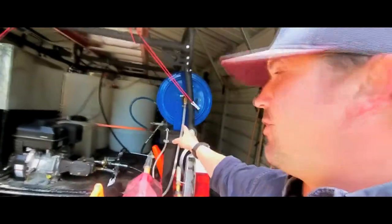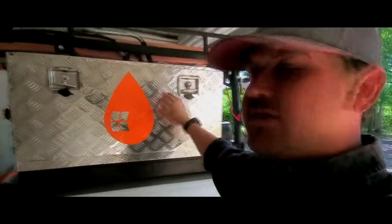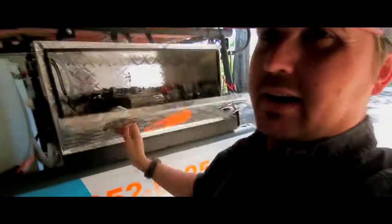Where I left off is, this is my soft wash system, and we'll do an in-depth walkthrough later, but this is my soft wash box. Give you guys a little peek at what I got going on in here. Not too fancy, but this is my proportioner. I had a valve break, all that good stuff, but we'll talk about all that in later videos.